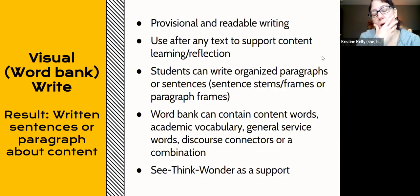You can also have them write about visuals, again, with a word bank. It can be very provisional, that low stakes, or just moving into readable. You can use it after any text. Students can write organized paragraphs or sentences. You can support them as necessary. Giving them the word bank, it can contain content words. It can contain academic vocabulary. If students are at lower levels, those general service words, you really want to make sure they use. Discourse connectors, you can include, for example, and however, if those are words you want them to choose from, or a combination of these words.